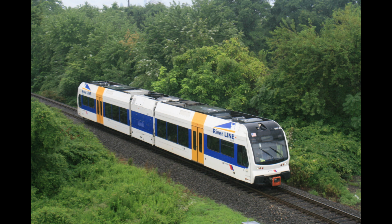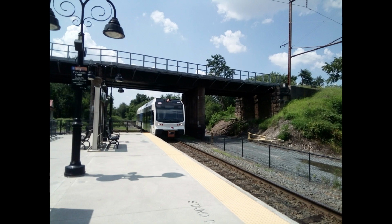But it's not just the train that's so different about the River Line. It is also the whole service. It runs very frequently, about every half hour during the day. And it stops in small towns, and also in other places that people want to get to.